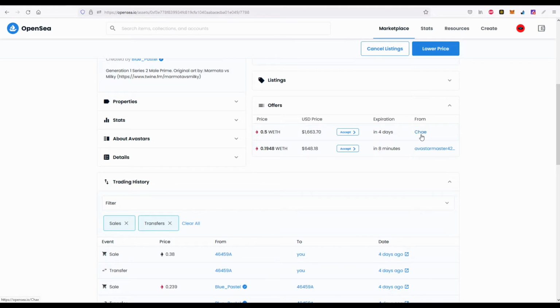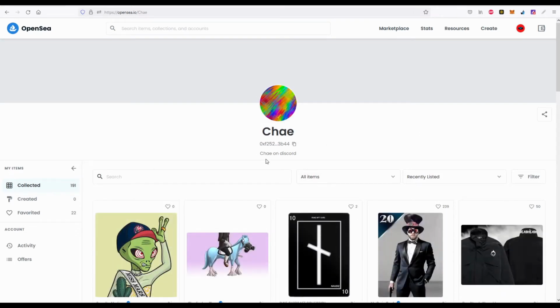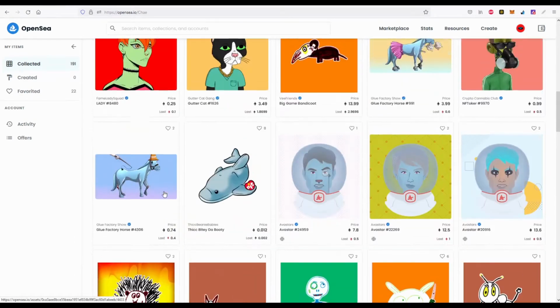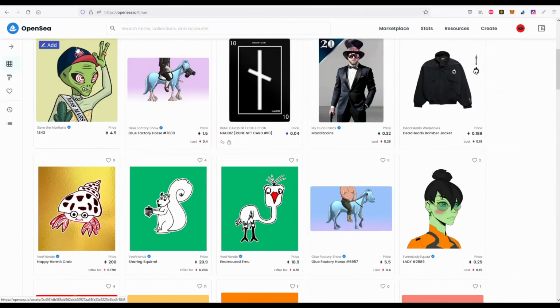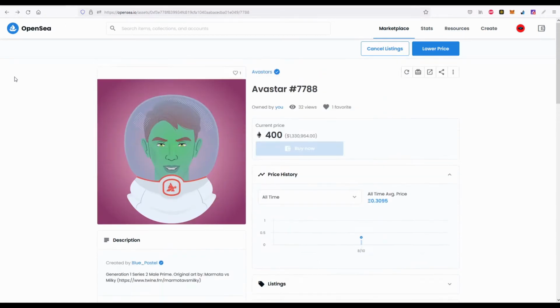So you can always go to the person that sent it, and you can talk to them. I talked to Che on Discord. I went and found him. Now, he has a very big wallet, okay. Please don't go spam this guy. I went to him on Discord and I asked him, hey, what would it take to get the deal done? And he said, the price is the price. If you want to accept it, you can send me a direct payment method, and then it'll save you on gas fees. So you could do those types of things too.